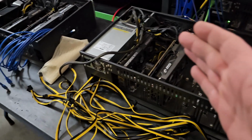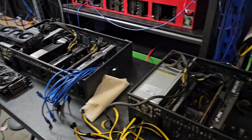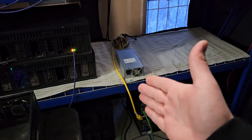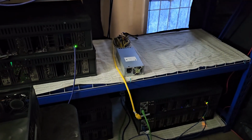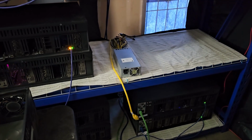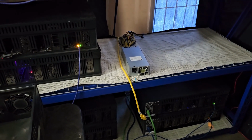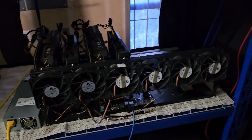Okay, so I'm starting to tear all this stuff down. I got the open air rig torn down, and I'm starting off with a 3300 watt power supply for the 4090s, and I'll probably have a couple other 1500 watt and 1200 watt ones over there as well. Alright, so I got that one running, and I just tested it and it works.